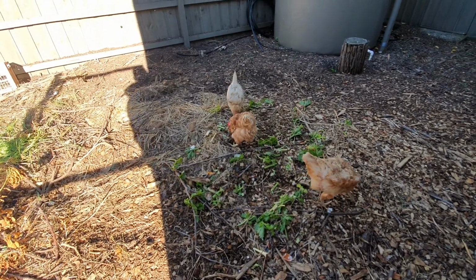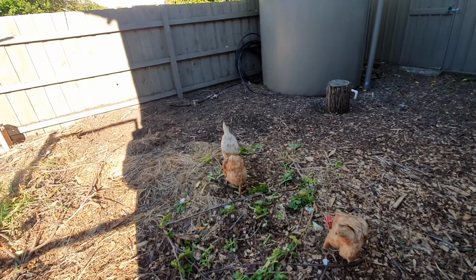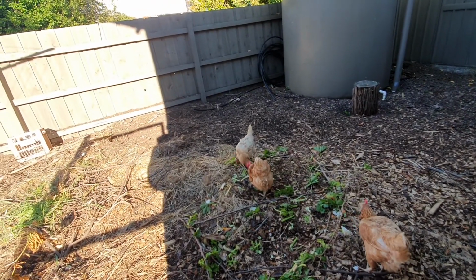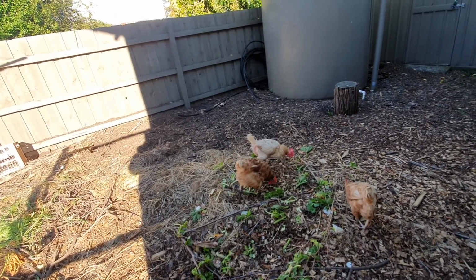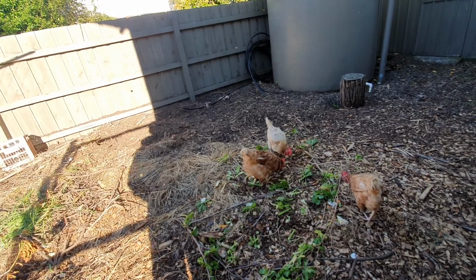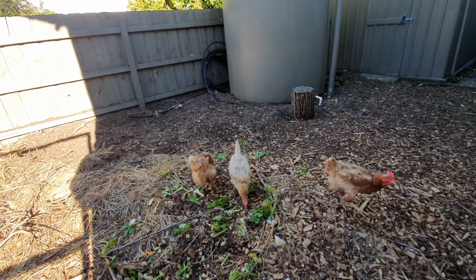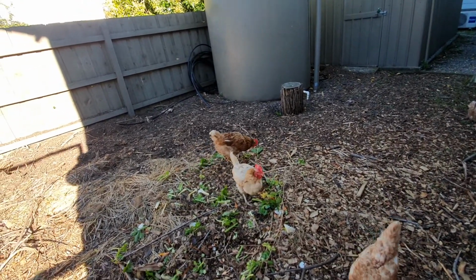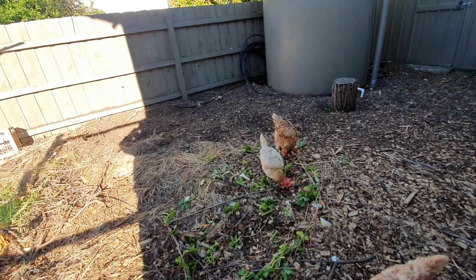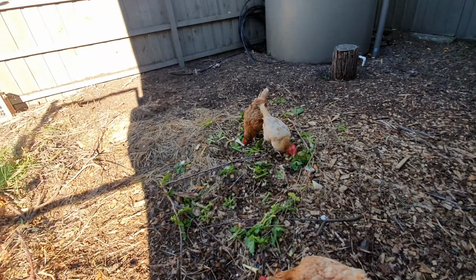I bought 3 of them off Gumtree, and one of them, additionally, I bought off Gumtree, but from a separate buyer. I think they're all Isa Browns. Yeah, I'm pretty sure they are. And apparently, they typically last between 3 and 5 years of age. They're meant to be prolific layers, which they are.